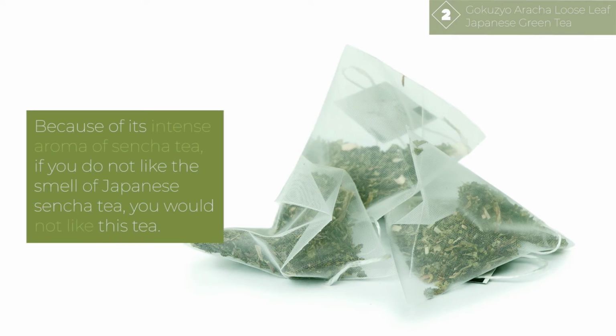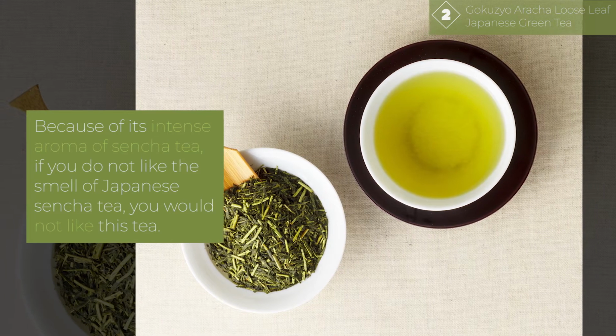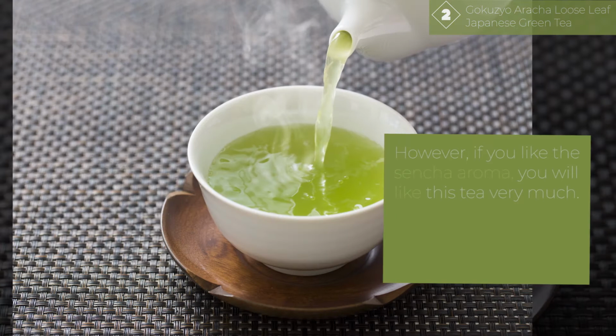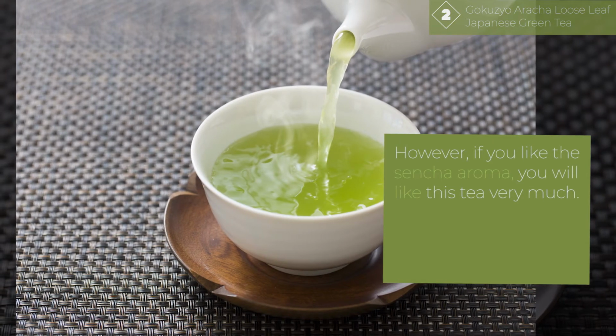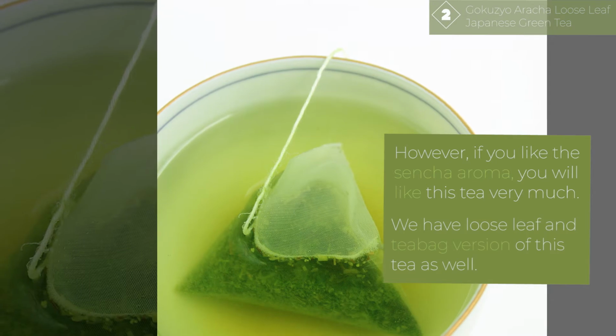Because of its intense aroma of sencha tea, if you do not like the smell of Japanese sencha tea, you would not like this tea. However, if you like the sencha aroma, you will like this tea very much. We have loose leaf and tea bag versions of this tea as well.